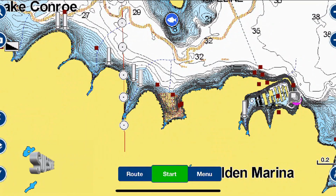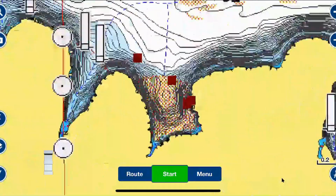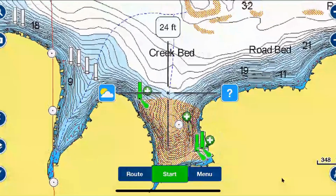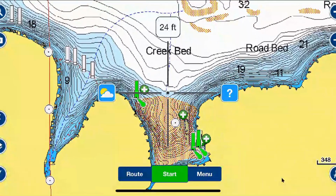But if you look right here, if you look really closely in the middle of the screen, right where that square is, you've got a really good pond dam that's right there. So definitely go look at that pond dam, fish around it, fish around the inside of it, and see if you can figure out exactly where it is, because that looks like it could be a really good spot.